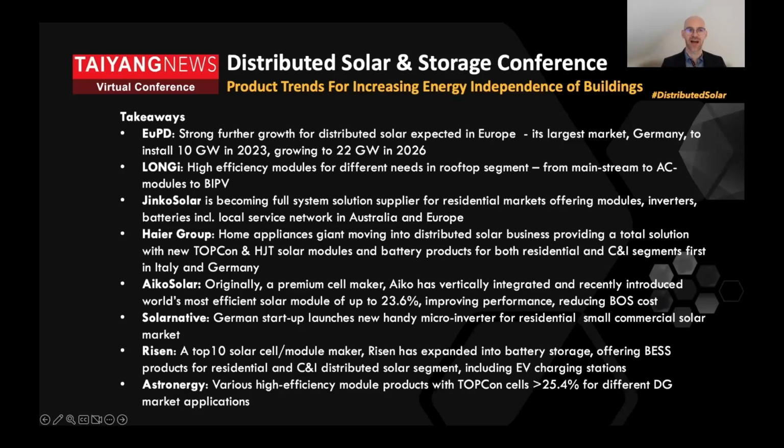LONGi showed high efficiency modules in a beautiful presentation for different needs in the rooftop segment, from mainstream products to AC modules to BIPV. They've really created one series, the Hi-MO 6, that is just designed for the rooftop segment, and which will have a large part of their production, over 25 gigawatt, if I remember correctly.